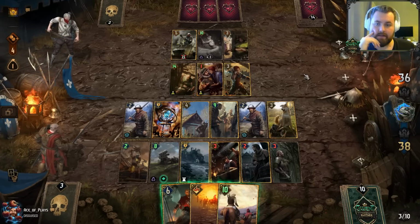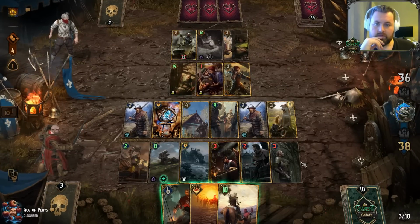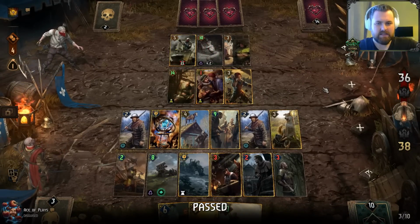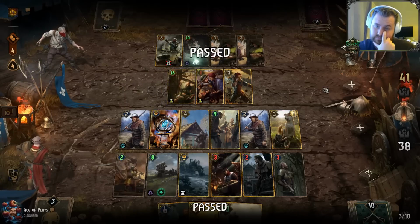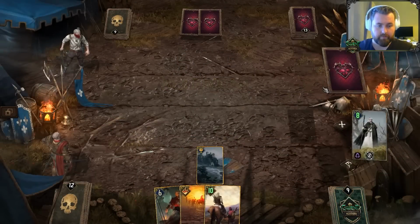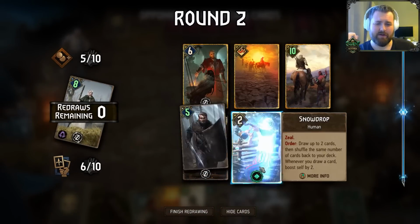Just play Radovid. Tell them, get out now or eat my ass, you know? Get the 10 points from Wanderers, or do we just pass? And use Wanderers to counter the bleed. I mean, we don't get last say with this, which is actually really scary against poison. But, you know, last say, whatever, compared to... they will only play one card after me. So unless they have like poison on order, they can't hurt me too much, right? I'm gonna hope that that's true.